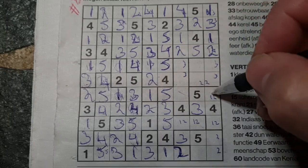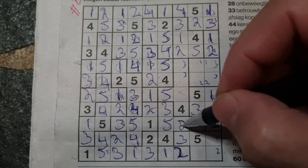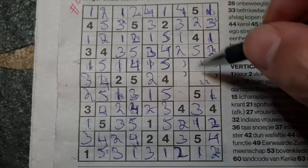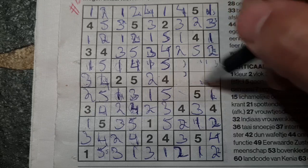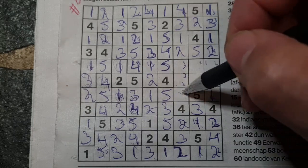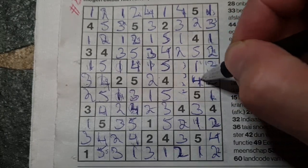This should be the 1, 2. No 1 here. 2, 1. This can be 2. 1 and a 4. Come on. Need a 4 here. No 3. No 2. This can't be 2 anymore. This should be the 2. This should be the 3. This should be the 1. This should be the 4.